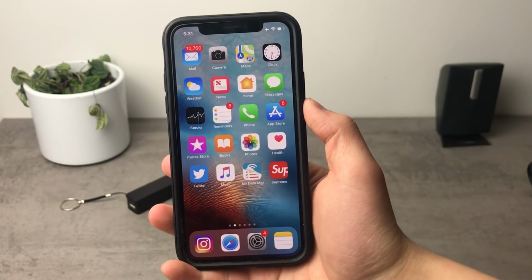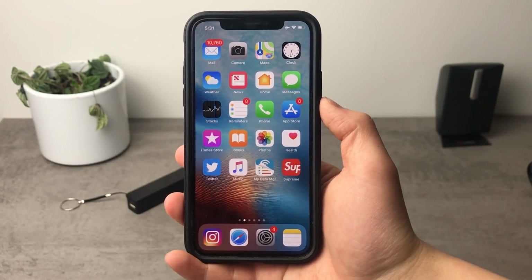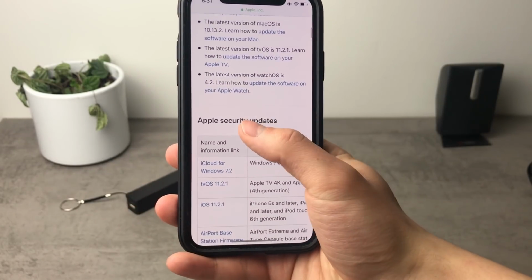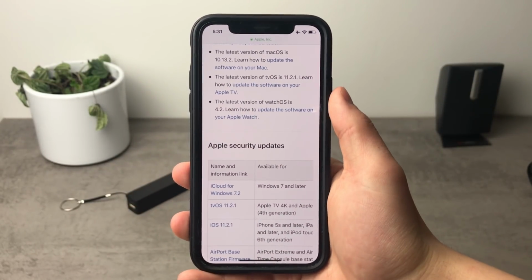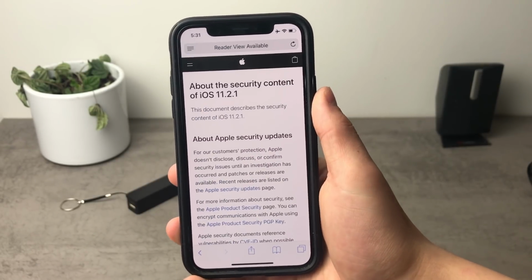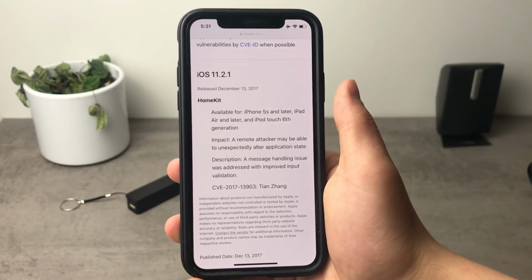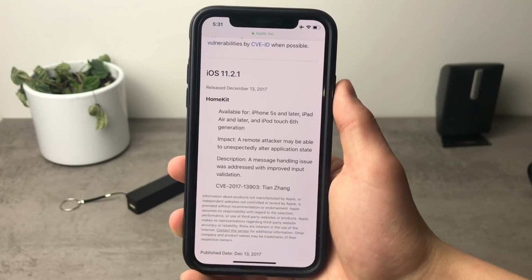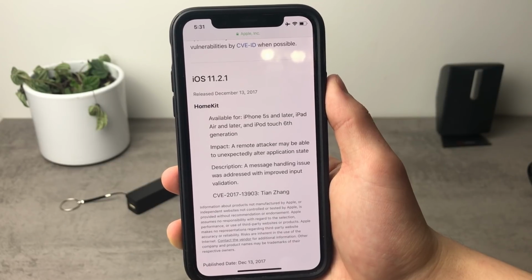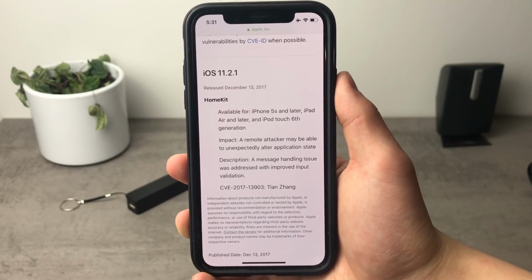But if we want to find out what the other bugs or security improvements are that are part of this update, we can go inside Safari, and under the Apple Security Updates page, you can find iOS 11.2.1, and here it is. But as you can see, this is the only thing that is part of this update, and it is available for iPhone 5s and later. I mean, pretty much every single iOS compatible device.